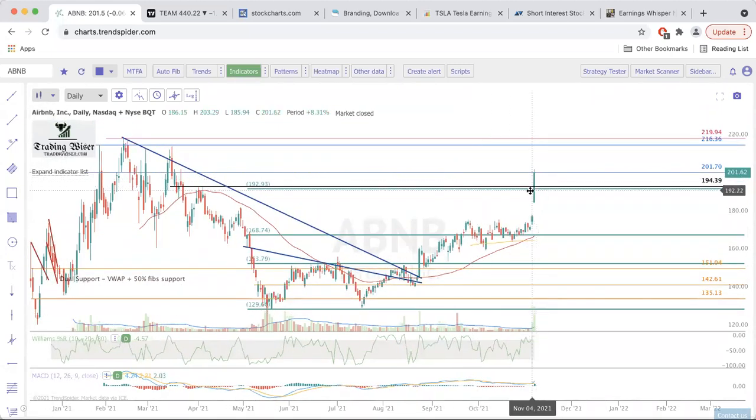So watch for Monday, any red to green, right? Basically it closed on 201.62. If it pulls back, it can pull back to this 193, 194 area. If it pulls back to this 194 area, then it's a good spot to go long. That's what we are looking at for entry.